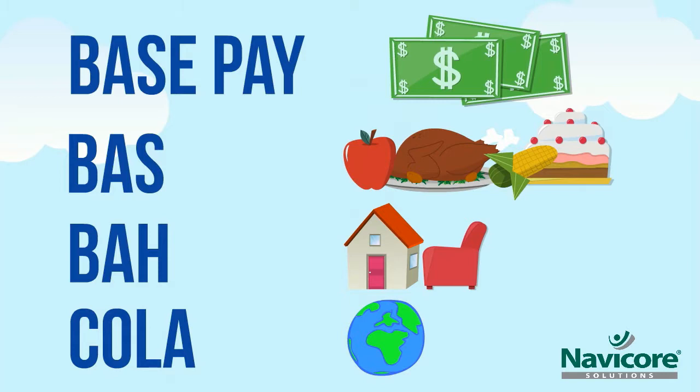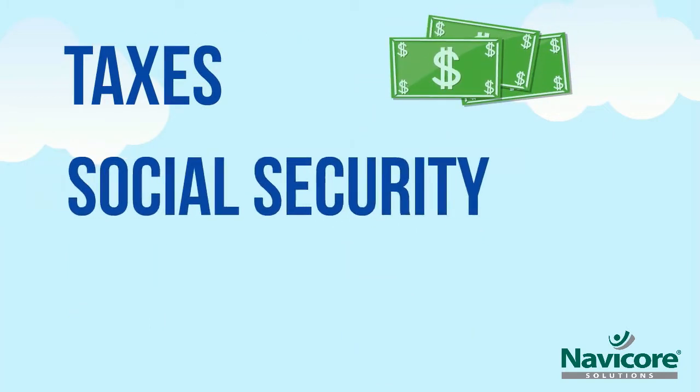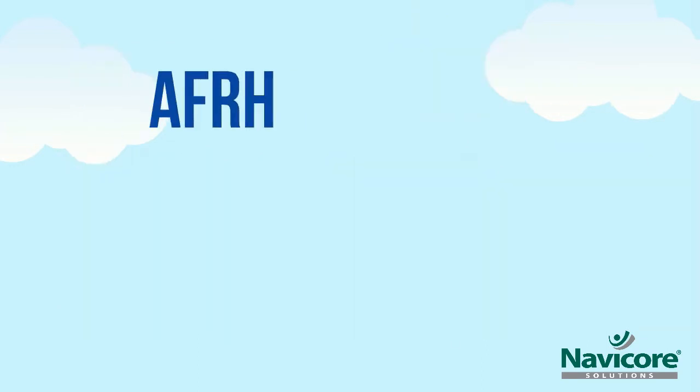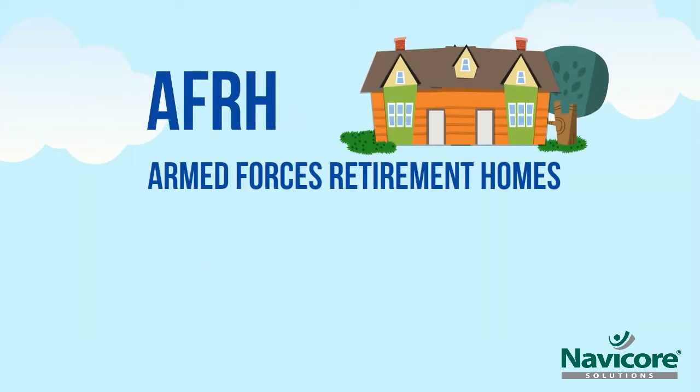So that's a basic overview of what goes into your pay. But what about the deductions? Deductions from Frank's paycheck include taxes, Social Security and Medicare, but will also include other items. AFRH stands for Armed Forces Retirement Home. These are funded primarily by service members themselves with an automatic non-voluntary deduction that's taken from all service members' paychecks. The AFRH amount is currently at 50 cents per month.